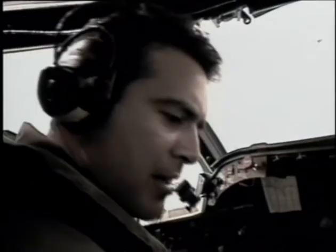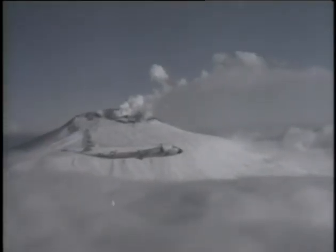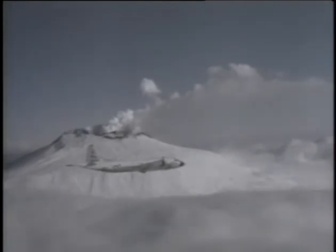The P-3C still remains the most up-to-date version of the P-3 Orion. A successor aircraft from Lockheed was planned during the early 1980s, which would have been designated the P-7. However, a lack of funding for this project caused it to be cancelled in 1989.